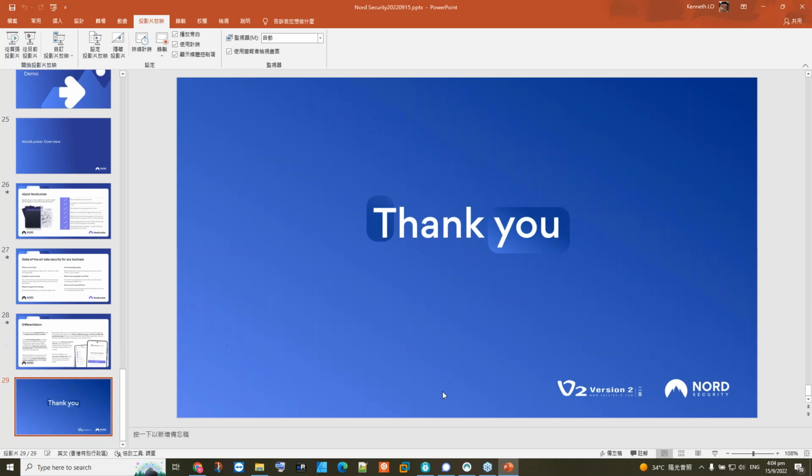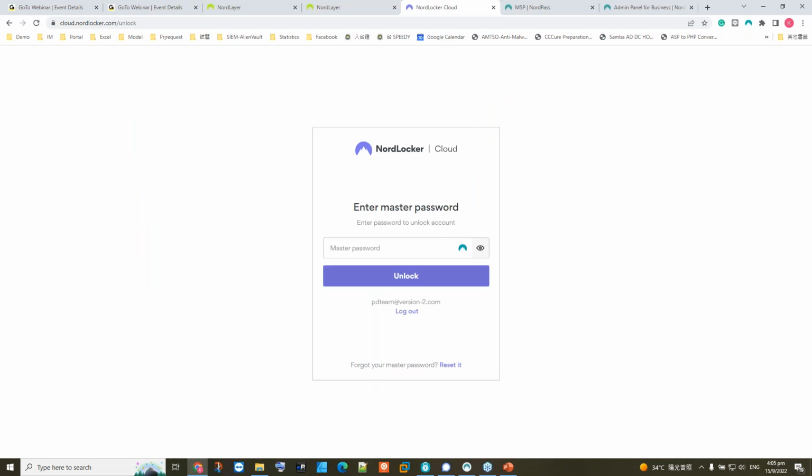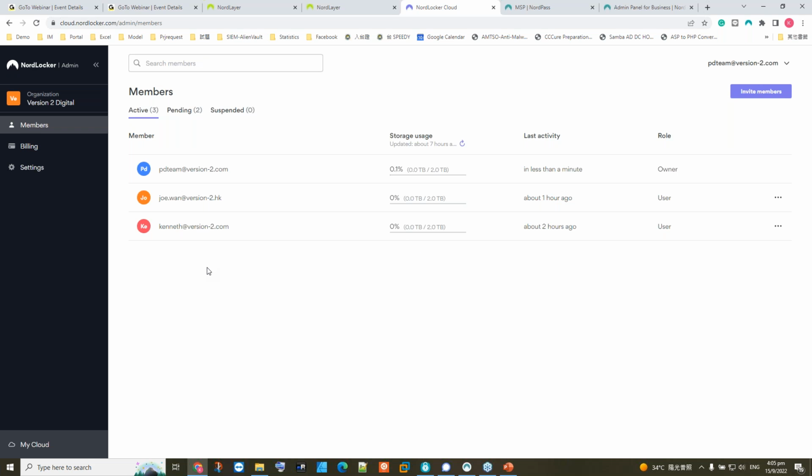So before I finish, let's take a look at NotLocker. Where is it? Okay, I don't want to type, so I'll use LogPass to help me enter the master password of the locker. So here is the management console again.